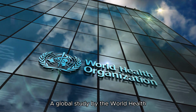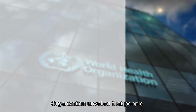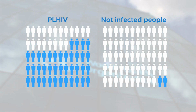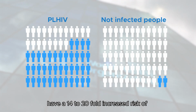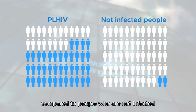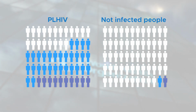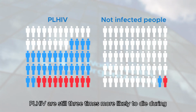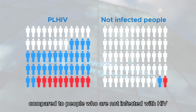A global study by the World Health Organization unveiled that people living with HIV, hereafter referred to as PLHIV, have a 14 to 20-fold increased risk of developing TB due to a weakened immune system compared to people who are not infected with HIV. And even though they are already receiving anti-HIV treatment, PLHIV are still 3 times more likely to die during TB treatment compared to people who are not infected with HIV.